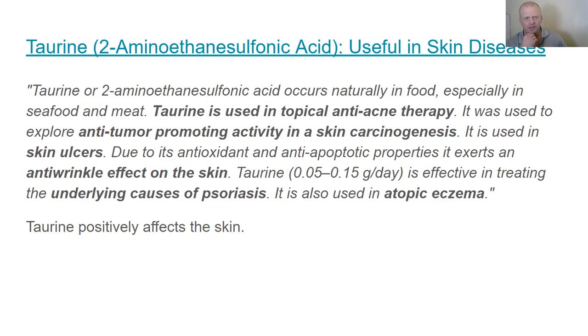Quote, taurine or 2-aminoethane sulfonic acid occurs naturally in food, especially in seafood and meat. Taurine is used in topical anti-acne therapy. It was used to explore anti-tumor promoting activity in a skin carcinogenesis. It is used in skin ulcers. Due to its antioxidant and anti-apoptotic properties, it exerts an anti-wrinkle effect on the skin. Taurine is effective in treating the underlying causes of psoriasis. It is also used in atopic eczema, end quote. Wow, that's a lot of skin problems.